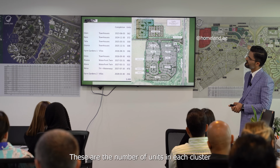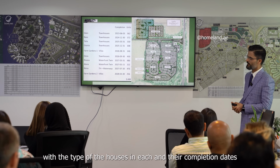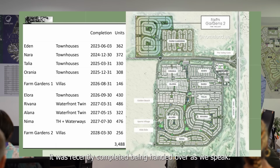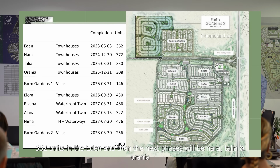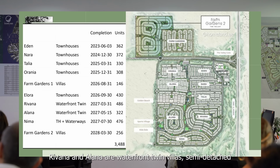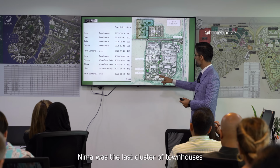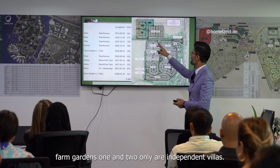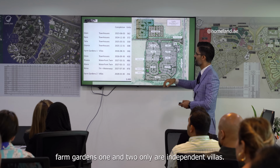These are the number of units in each cluster with the type of the houses in each and their completion dates. Eden was recently completed, being handed over as we speak. Handover is almost complete, 362 units in the Eden. And then the next phases will be Nara, Talia, Orania. These are all townhouses. Rivana and Alana are waterfront twin villas, semi-detached with a lot of water bodies in between. Nema was the last cluster of townhouses. Again, it has water bodies. Farm Gardens 1 and 2 only are independent villas.